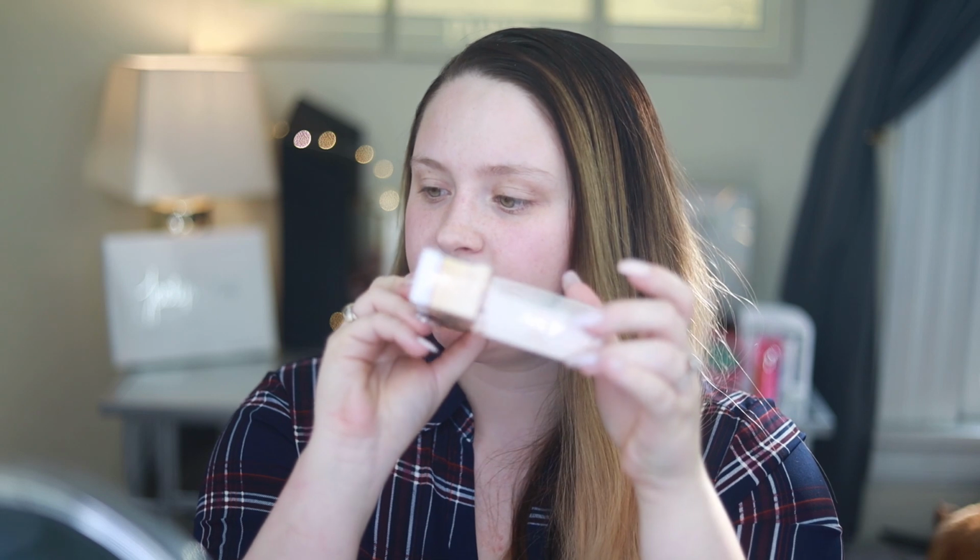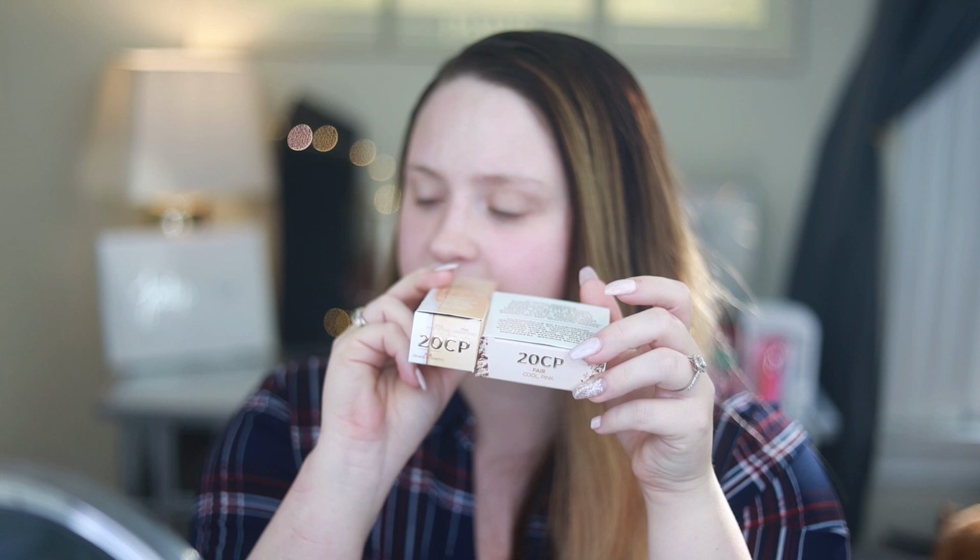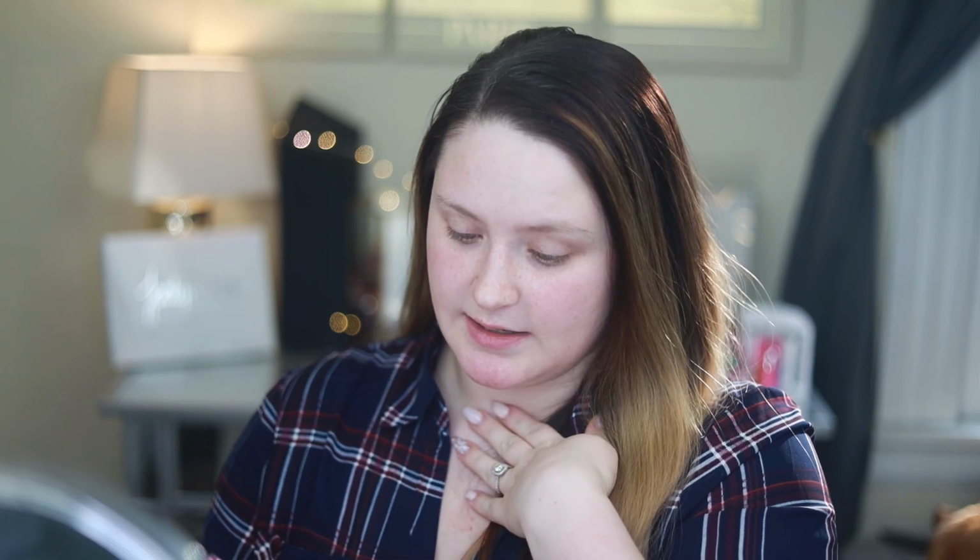So I picked 20, which is on the tops of all of them. You can kind of see it. So they have the color undertone, and then they have cool undertone and pink undertone, and then the shade intensity, which mine is Fair. So I got 20 CP on all of mine because I have cool skin, and I have pink undertones in my skin, like you can probably see. I'm very much pink, very cool undertone. I don't have a lot of warmth to my skin at all.